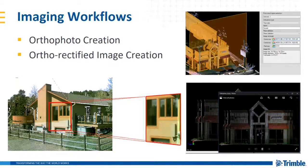We've expanded imaging deliverables through two new features: the creation of orthophoto and the creation of the ortho-rectified image. So you'd use the orthophoto creation command to create a photo from your point cloud. The denser the point cloud, the better the resolution on the photo. This is really focused in on a dense point cloud, such as one that you'd get from the SX10.